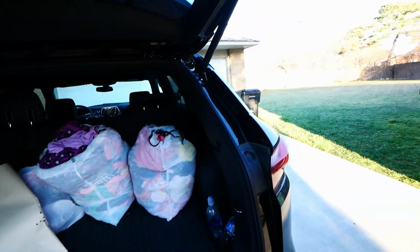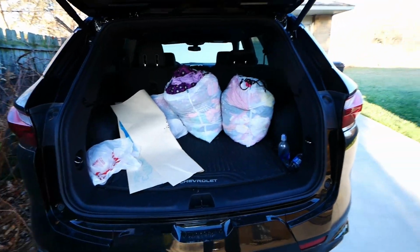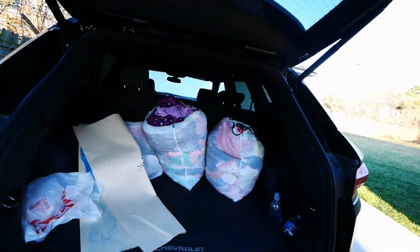Ample space in here. Got a bag of donations to make, if we can do that at this point in the year. I can still fit back here. Ample space. A whole lot of space back here.